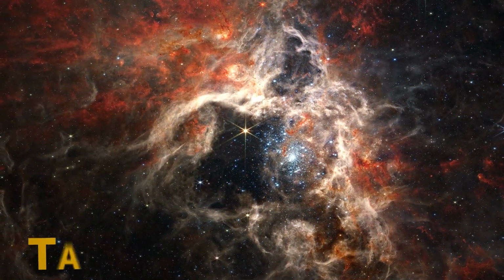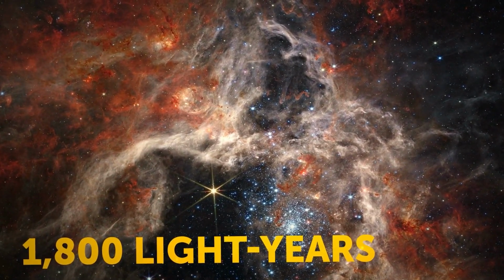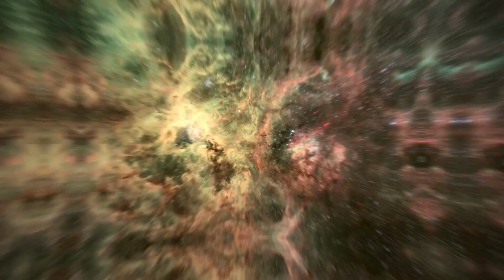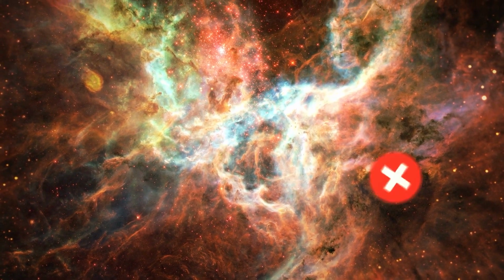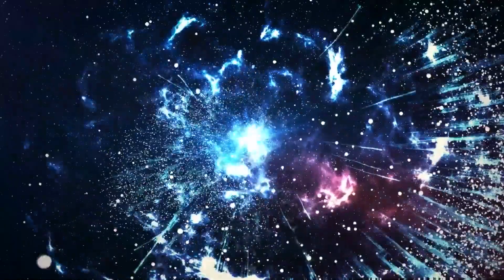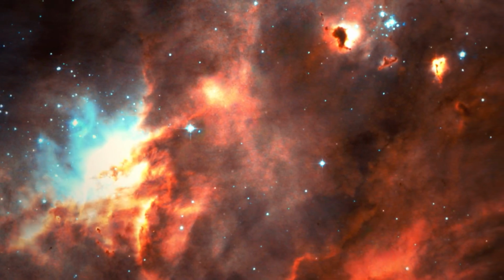The largest nebula we know about is the Tarantula Nebula. In its longest span, it measures over 1,800 light-years. This nebula, also known as 30 Doradus, is located around 170,000 light-years away from Earth. Unlike its namesake, the tarantula isn't dangerous. Quite the opposite. It's a stellar nursery, which means it's a region where tons of young stars are born. Even cooler, it's the most active star-forming area in our entire galactic neighborhood.